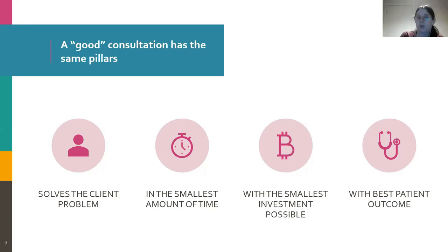For practices, of course, when we look at the smallest investment possible, that is not what a practice wants, but we as vets exist for our patients to have the best outcome that they can have. And we do not need to blow budgets. There's no reason for us to try to get the most expensive options if we have similarly effective options for our goals that provide the same patient outcome. And we don't necessarily do that, most of us anyway.